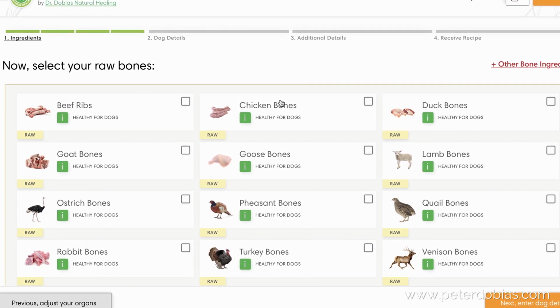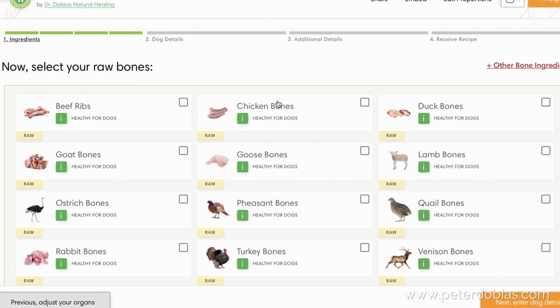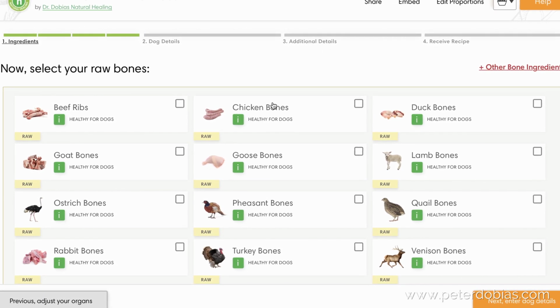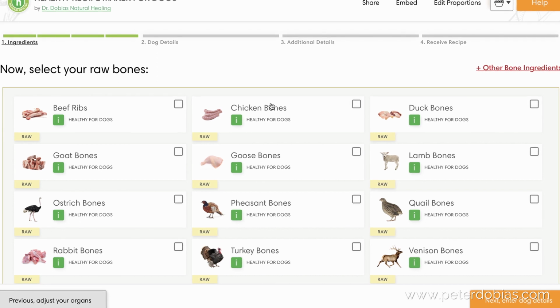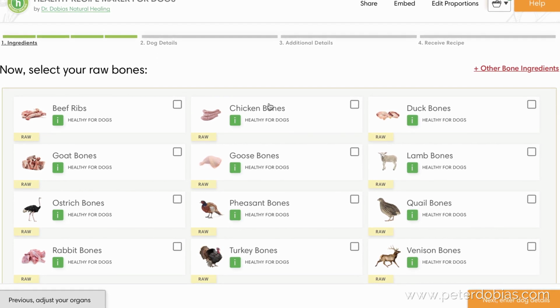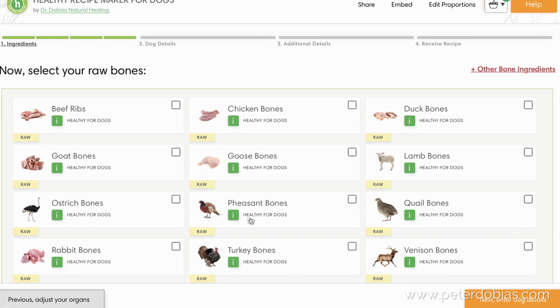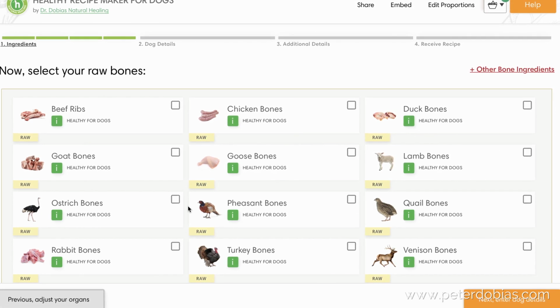If you're worried about the cost of raw food in general, remember that kibble plus the veterinary bills for the treatment of diseases from kibble are actually equal to or higher than when you just feed raw meat. So these are bones. You can see that you can choose all sorts of different bones.